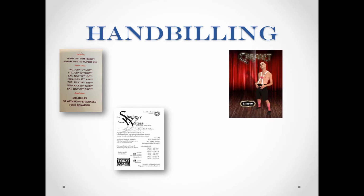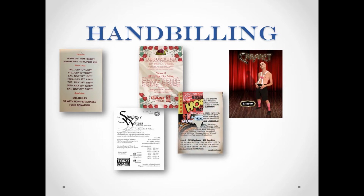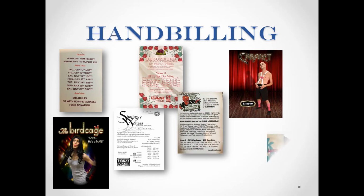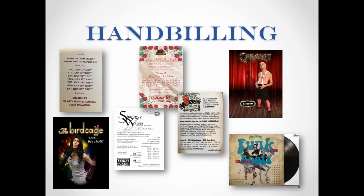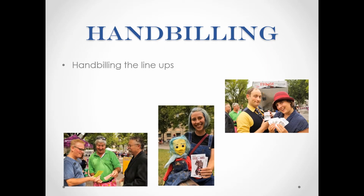At our festival, it is common to see performers handbilling the lineups to other people's shows. This is a great way to get the attention of a lot of patrons, especially if the show line you are handbilling is sort of similar to your show. Handbilling works best if you strike up a friendly, enthusiastic conversation with people waiting in line and talk to them about your show. That way, they're sure to remember you.